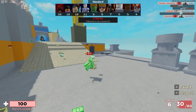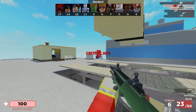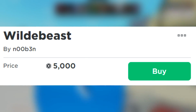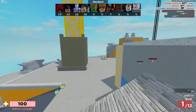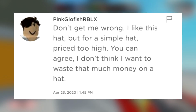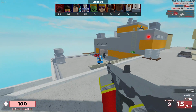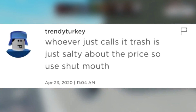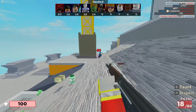Maybe having it available to buy for everyone is a bad idea and a little bit dangerous. I don't know. Especially when this one isn't even titled as a test hat and could just look like a normal hat that this person is trying to sell. Take this comment as a great example. "Don't get me wrong, I like this hat, but for a simple hat, it's priced too high. You can agree, I don't think I want to waste that much money on a hat." And even the comment right below that, whoever just calls it trash is just salty about the price, so shut your mouth. Like, people are genuinely taking this hat seriously and not aware that it's just another test.